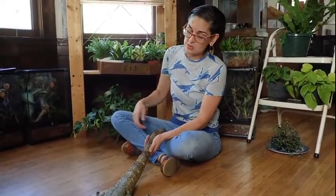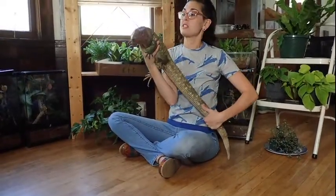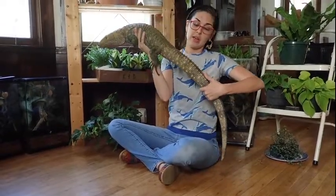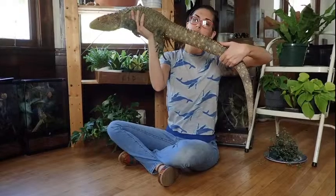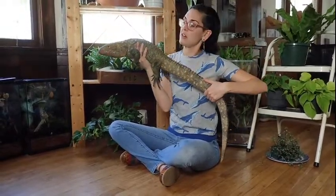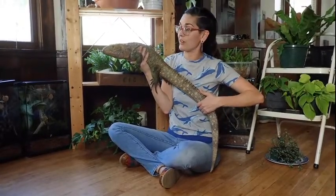And the other way that he uses his tail as a defense is actually as a weapon. So if he gets really scared, you're too close, he's not going to bite you. He's going to try to hit you with his tail. And he's got these sharp scales across the top of his tail to make it hurt a little bit more. He'll hit you with his tail and then he'll run away. Turok won't actually do that. Turok is very, very tame.